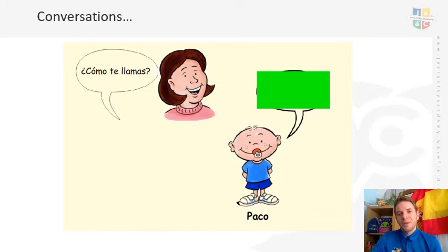What you've got to respond with is how the people may respond that have the green rectangle covering up what they're saying. Now, all of them are going to be answering their name, and you will be able to see their names underneath them, so you don't need to make up a name, you just need to respond in the most appropriate way, which is obviously me llamo and then the name. So let's give it a go. ¿Cómo te llamas?